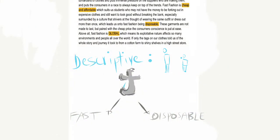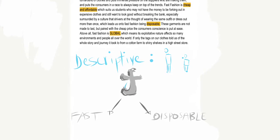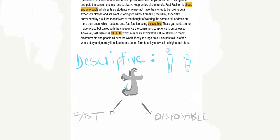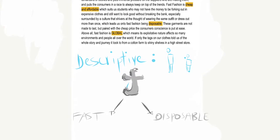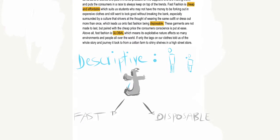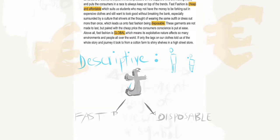In this example, we're going to just look at the text of a speech given by Orla O'Leary on fast fashion. The main thing to look out for is descriptive words. So in this paragraph, we usually target big words: global, expensive, disposable, affordable. You can have a look and see if there's 1 or 2 others you would choose.